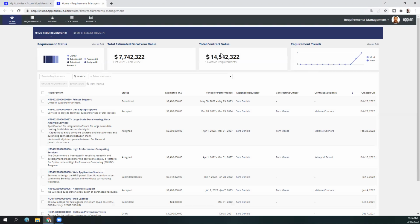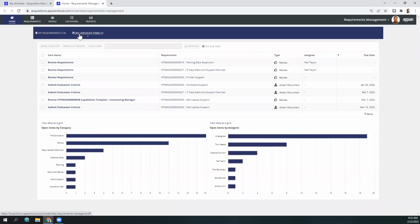So I come down to my requirements management application of the suite. Now this is Neil Taylor's page as a contracting team lead. I can see again requirements that are assigned to me. This particular one from Sarah Daniels for printer support. It's right there at the top. I've also got my checklist items, things that I need to do for the day. Slightly different than Sarah Daniels. It's different tasks, and you can also see that I have different views on my homepage than she does.